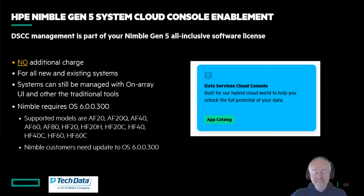You don't need that license because with Alletra, I confirm that for DSCC, there is that subscription license, which is part of the solution. But with Gen 5 Nimble, since you have paid for the support all-inclusive licensing, I can tell you DSCC is included.